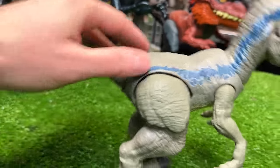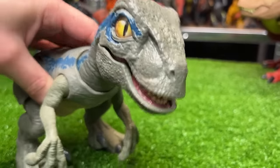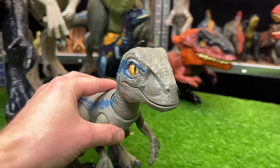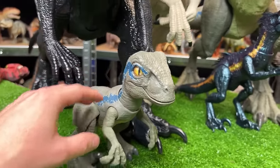You can move its tail around, you can move its legs, and really make it look super lifelike. It's really cool. And so let's set this over on the raptor side, right underneath the super colossal Indoraptor.